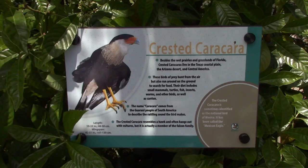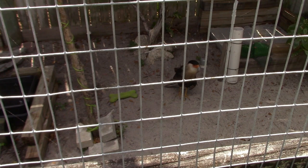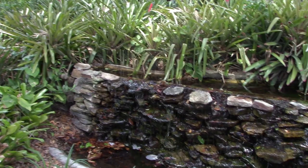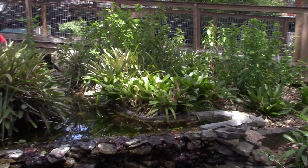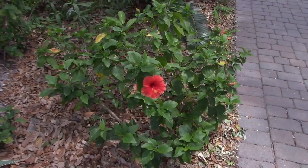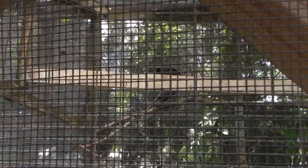We got a crested caracara. Oh man, that's nice looking too. Yeah, look at that. Another very pretty bird. Love its colorations. Oh, this is really nice. Really love scenery like this, little waterways and the different plants. Got some flowers popping up now. Little hibiscus. All right, we got some fish crow. Difficult to get a good view of them.